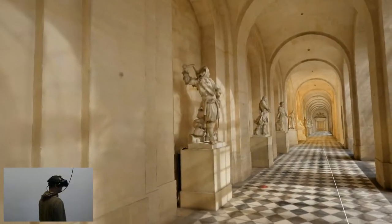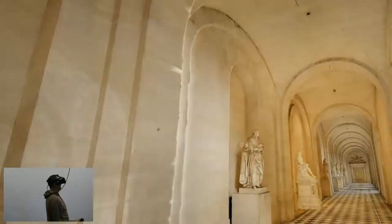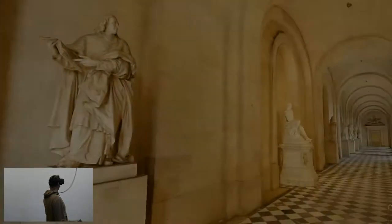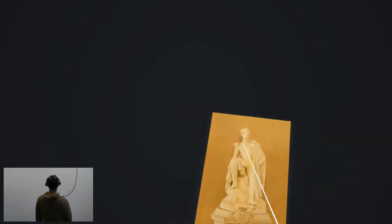The upper statue gallery led to the prince's apartments, which no longer exist. Around the edge of the gallery are statues of great men from the Middle Ages, the Renaissance, and the 17th century.